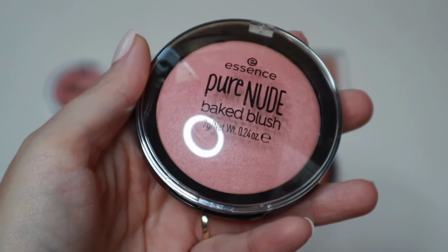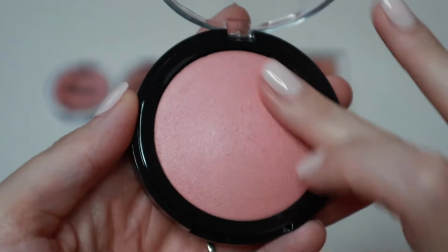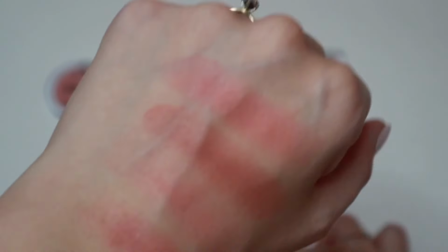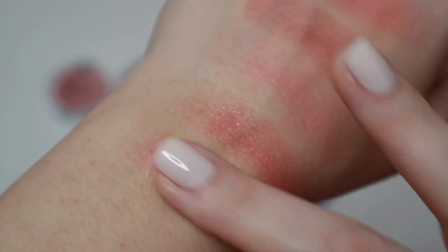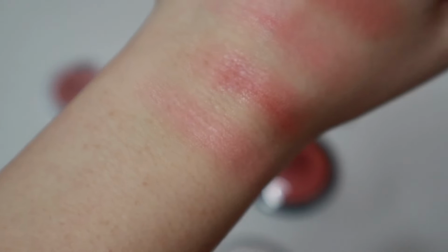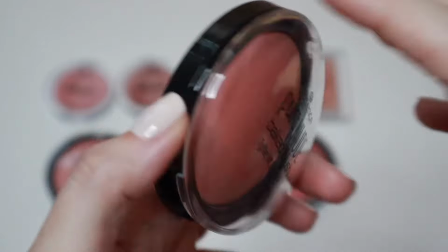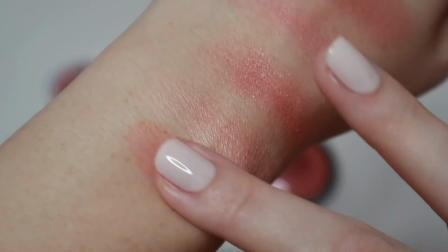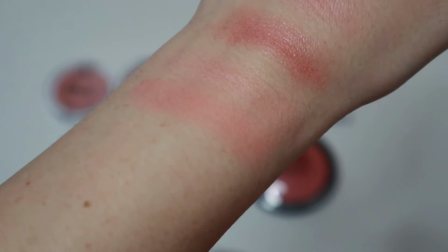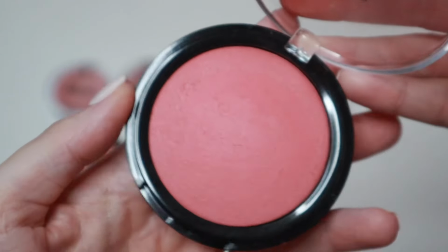Okay, then we have one of the Pure Nude Baked Blushes, and this one was in Shimmery Rose. This is a really pretty soft shade. If you have very fair skin, this is probably one that you would love. As you can see, it's so pretty. And then I have the shade Pretty Peach. I just think these are lovely from Essence. These are some of the best blushes, and they're fairly affordable as well. And then we have the shade Bold Heart.